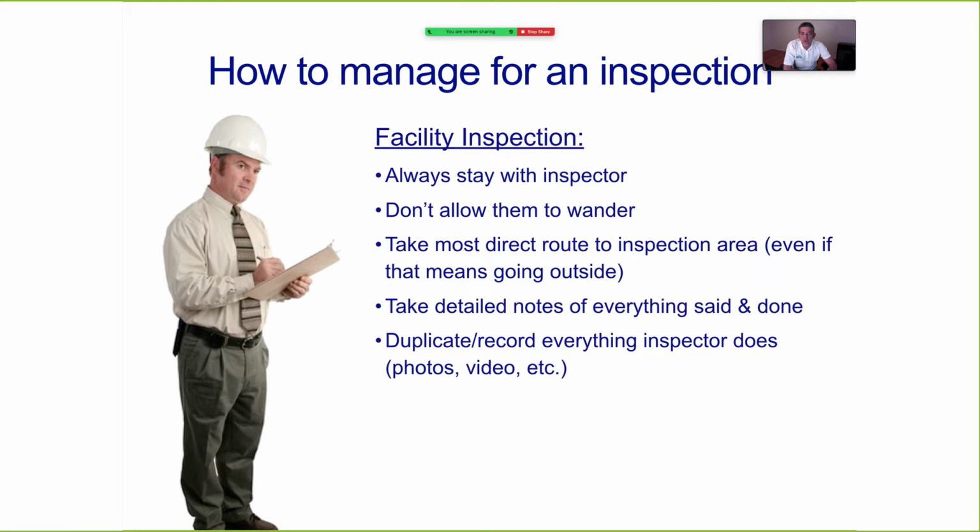Related to that, you want to duplicate and record everything the inspector does. So if they pull out a camera and they take a picture of something, you stand there and take a picture of the exact same thing. Video, you take video. Duplicate and record everything that the inspector does, not only on paper, but any sort of recordings or pictures that they might take.